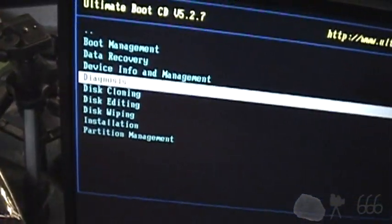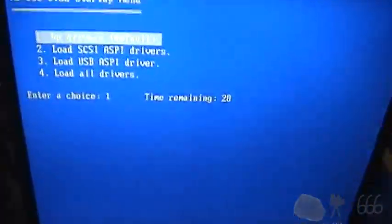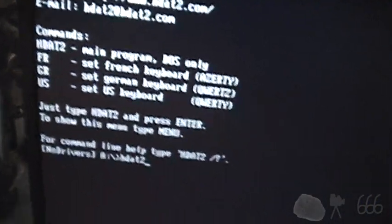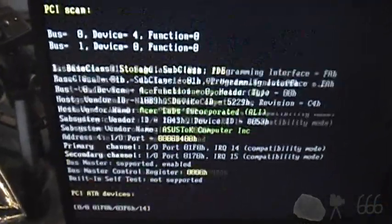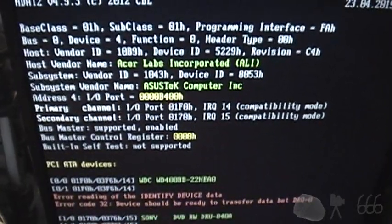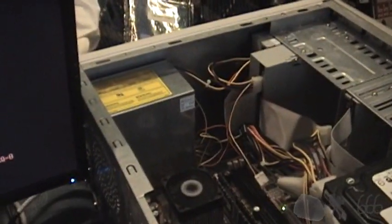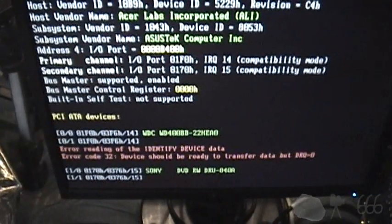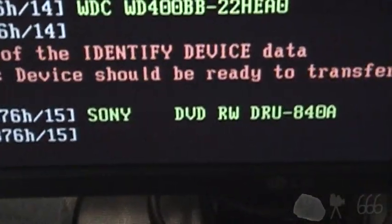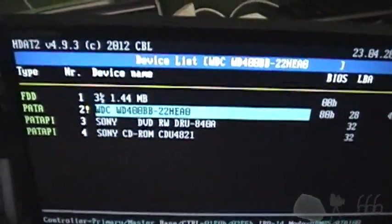Let's check out the smart data on this one. Is this one a good drive? I don't strictly need 40 gigs. I could probably get by with a 20, but a little bit more future-proofing. A lot quieter without that irritating noise. Do we have another problem here? This shouldn't take that long. There we go. Don't know why it took that long.